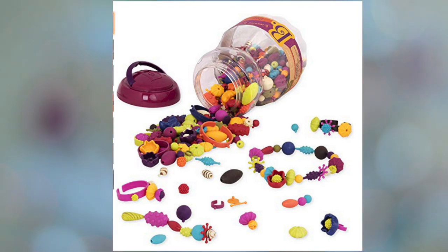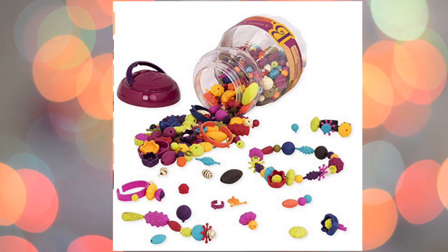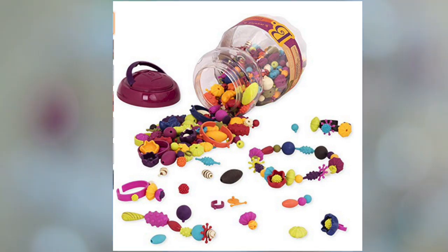Also, both girls had pop beads when they were little, and they loved them. They snap apart and snap together to make all different types of jewelry, and it's just a really fun activity, and something that's really good also to help them with their hand strength.